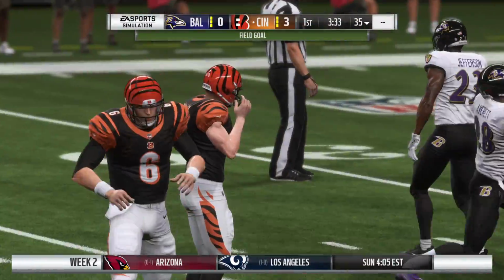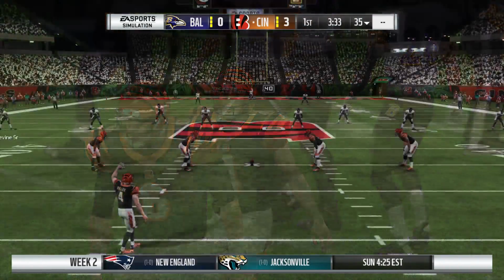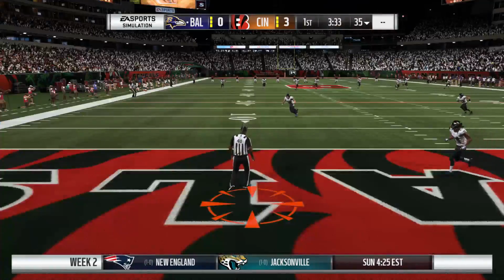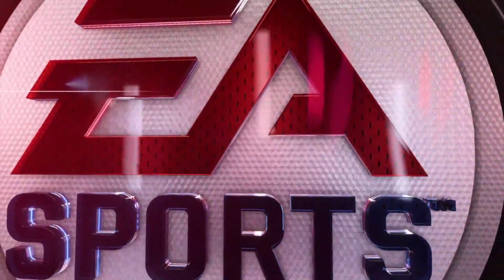And Bullock will put this one through. And the Bengals are on the board first here. It's 3-0. So the first points of the night belong to our home team as they're able to take the opening. In this game, they moved the ball well on their opening drive.